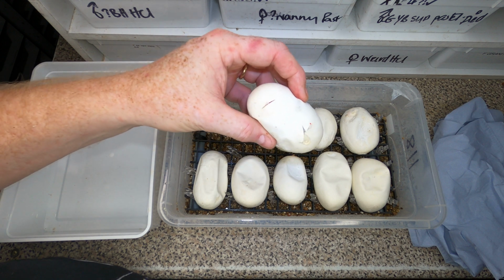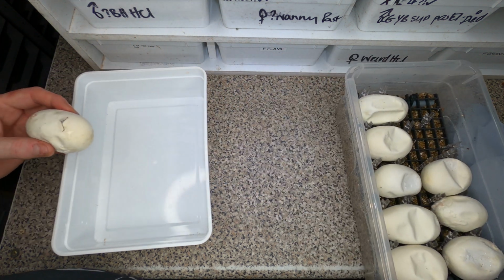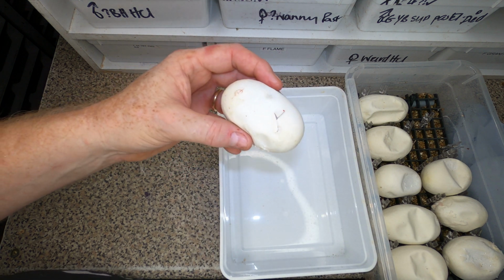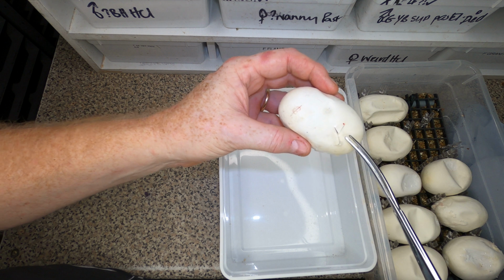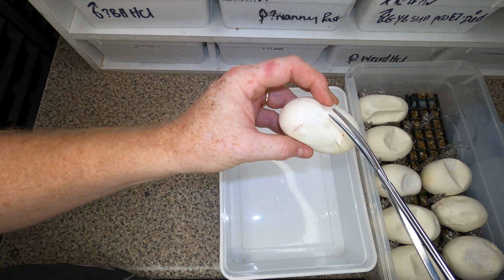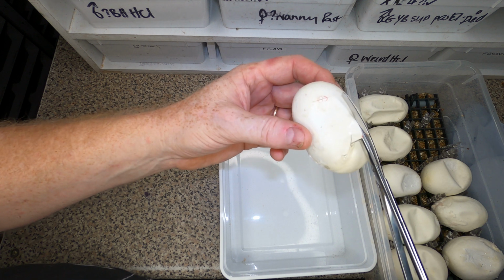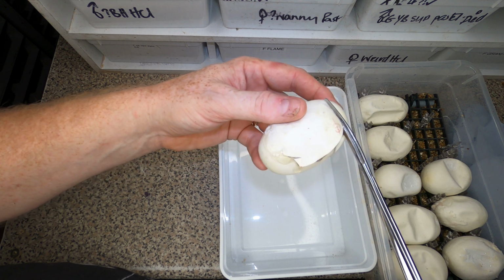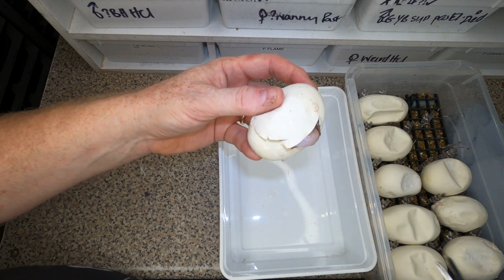So this is the guy that's pipped, as you can see. I'm just going to move these out of the way to the side. My goo box there. As you can see, he's made quite a decent sized hole both ends of the egg, and another one there. So just carefully circumnavigate those and have a little look, see what we've got. And straight away, that's a pied. I thought it was when I saw the head.